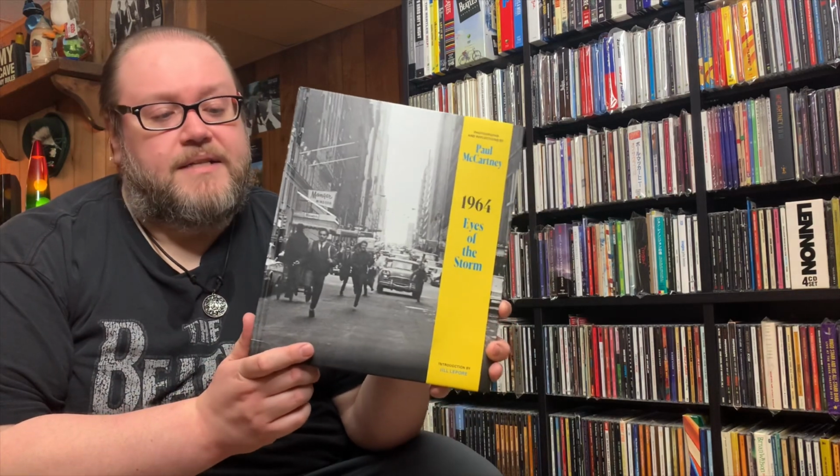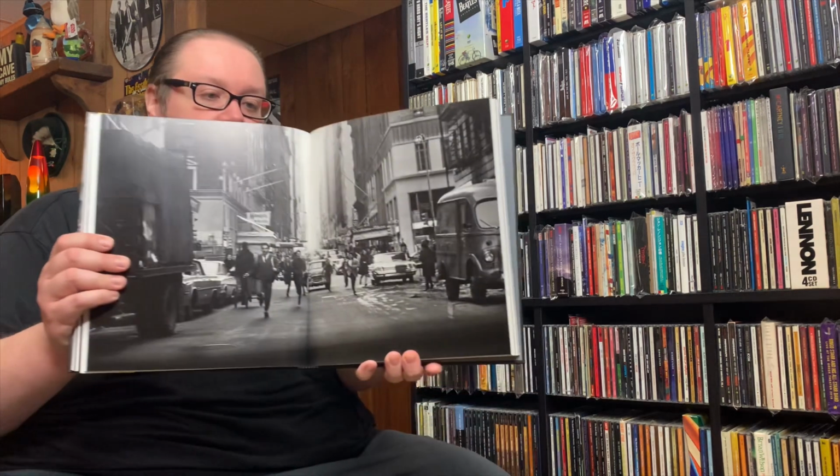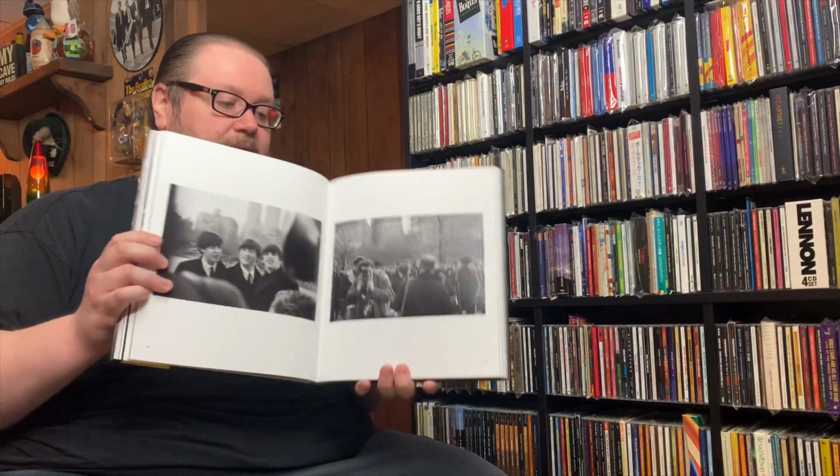But Paul McCartney's 1964: Eyes of the Storm, I think this is a really great way to experience it. A good half of the book is in America. That's the cover there of the book. But yeah, I just really fell in love with this book looking at these images.